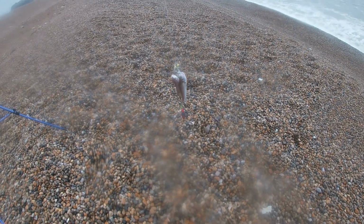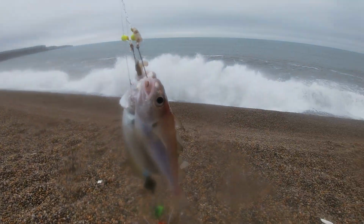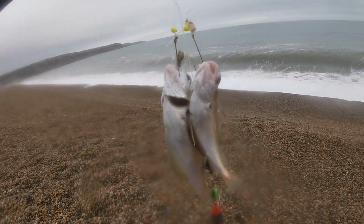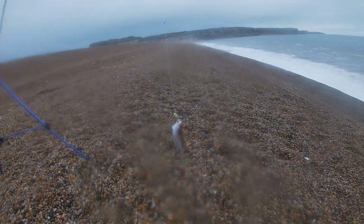We'll see. Well, I was just packing up. I thought I had quite a bit of weight on my line and ended up with another 2 pout. So, well, you can see the waves behind me. It's quite a big swell out there. So there we go. I think I've ended up with 6 pout in total now. 4 earlier, and they're the last 2 to come in.